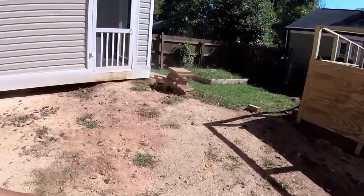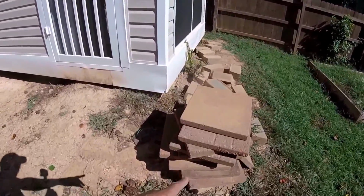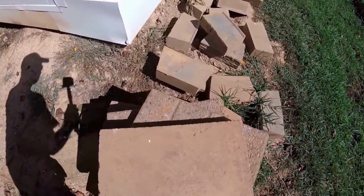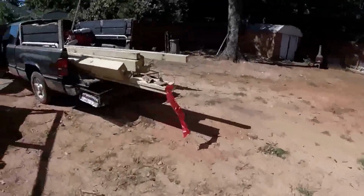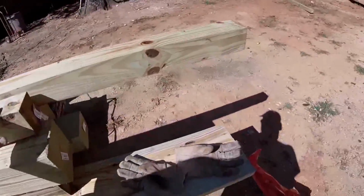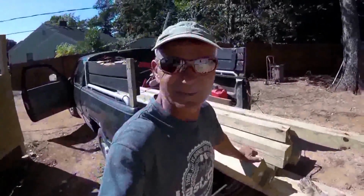We'll be using some of these stones, reusing some stones they had around here for the base of the stone patio. Lots of good lumber: 6x6, 4x6, 4x4. We'll be putting some steps in, so bear with us. We'll get this project going here. First, we're going to loosen up some of this soil.